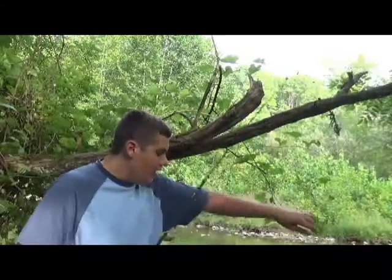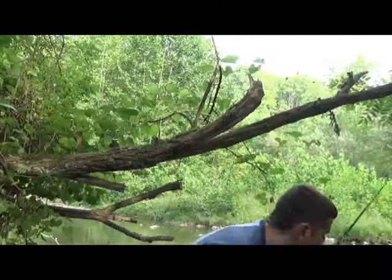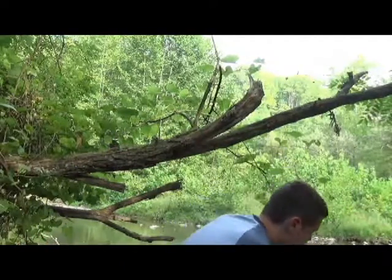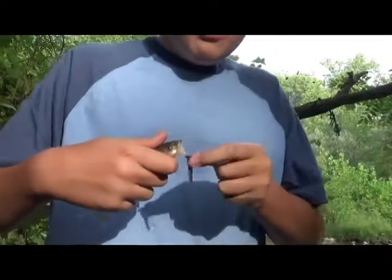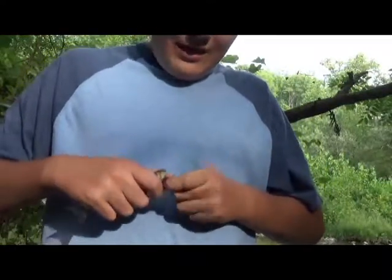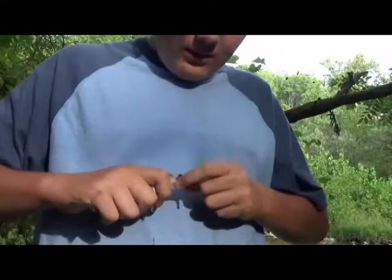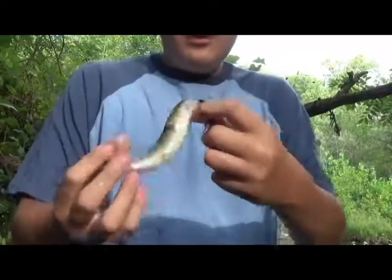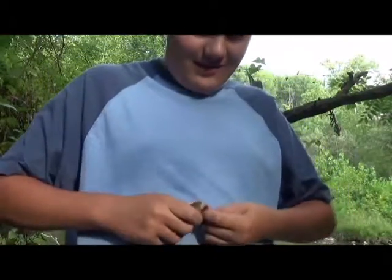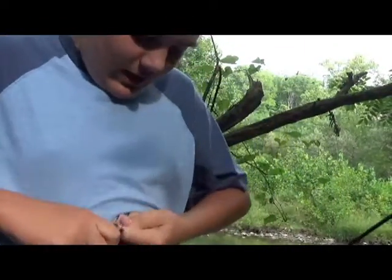Holy moly. Whoa. This, holy moly, this thing is big. I didn't even have my worm in there for a second. What is it? Creek chub. Piggy? Yeah, that's right, it's a pig. They eat everything.